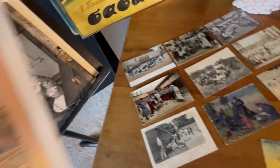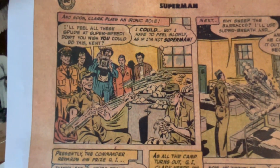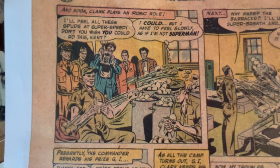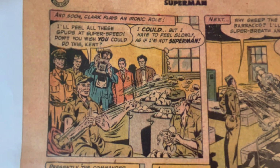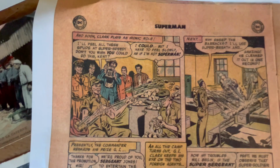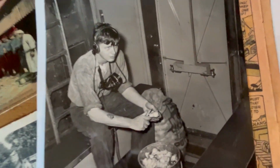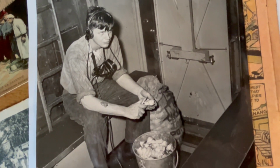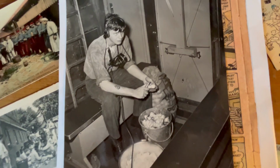Superman got involved in this. Look at him using his superpowers. Well, not superpowers actually, because he can't reveal that he's Superman. Otherwise, he could be doing this job much faster. That's enough. Here's this fellow. He's on a submarine, 1950s, peeling potatoes. And this photo was taken just before they submerged.